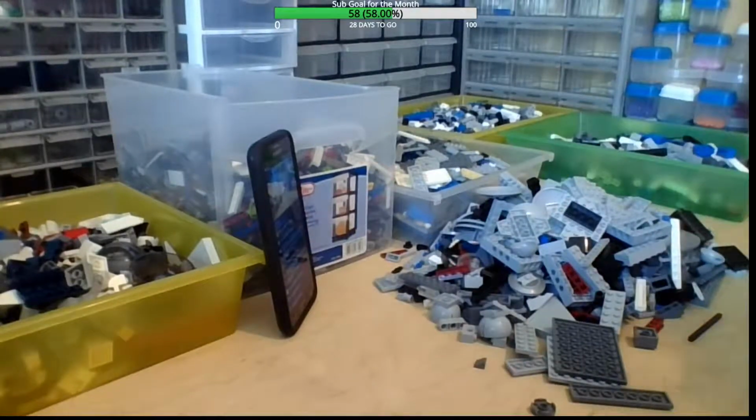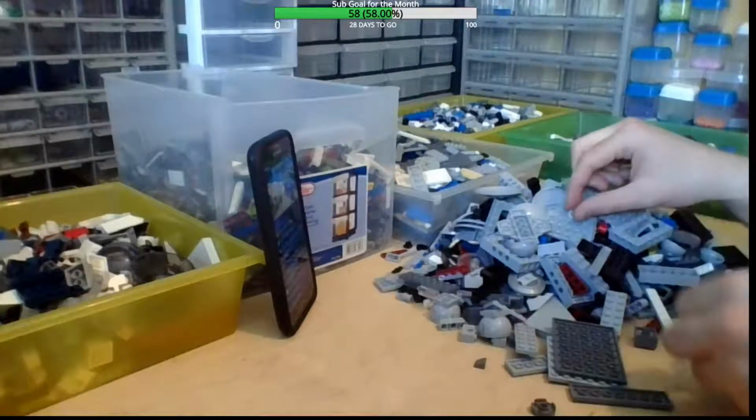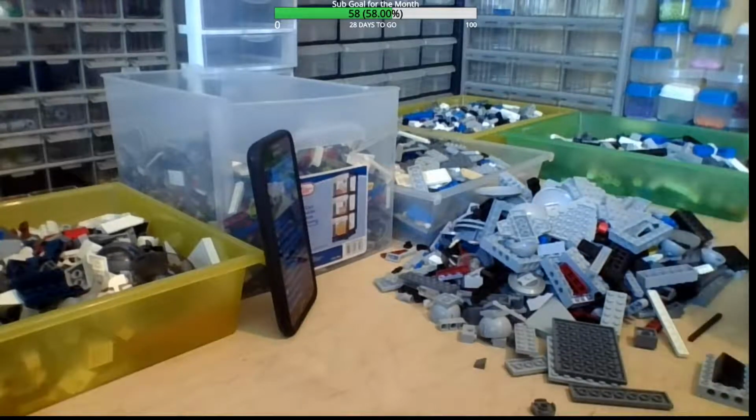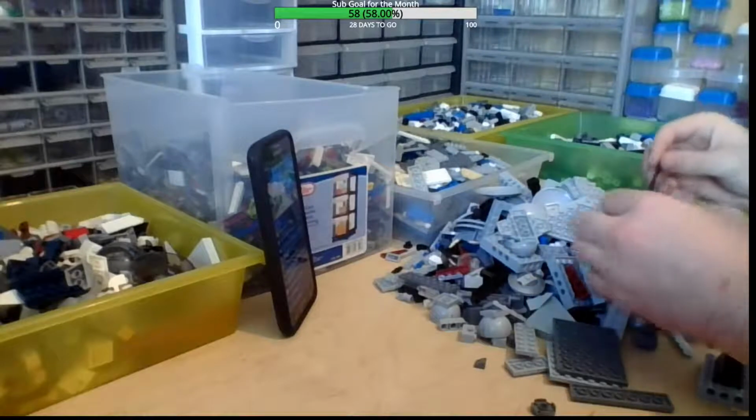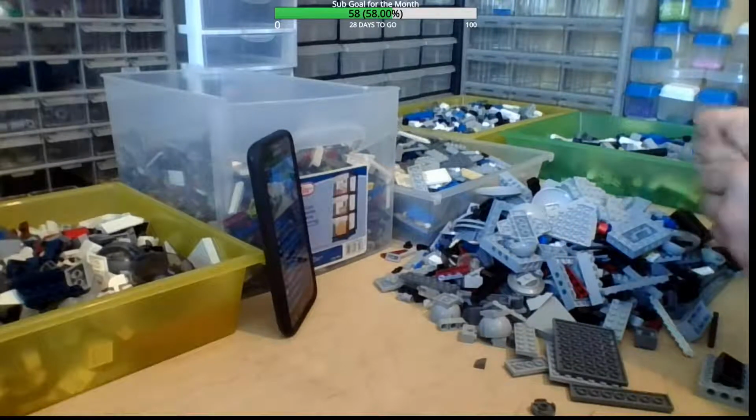Because I've gotten to the point with my own collection, I want to start having more custom mock vehicles and things like that than sets. Because I want more accurate sets. I want more accurate looking vehicles. And battle droids and stuff.